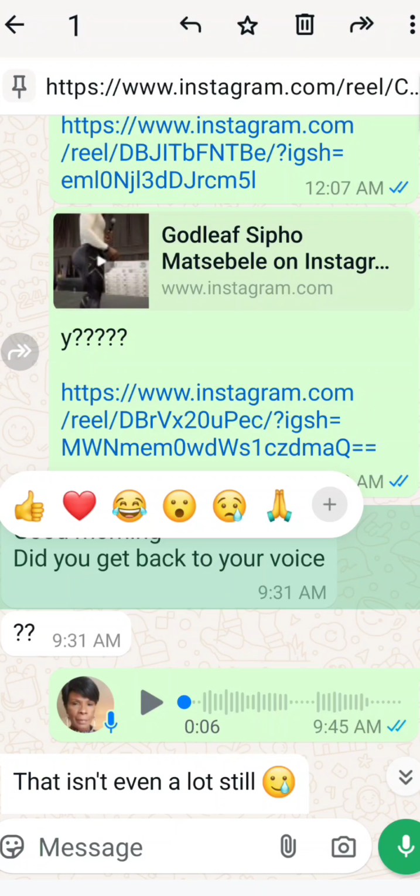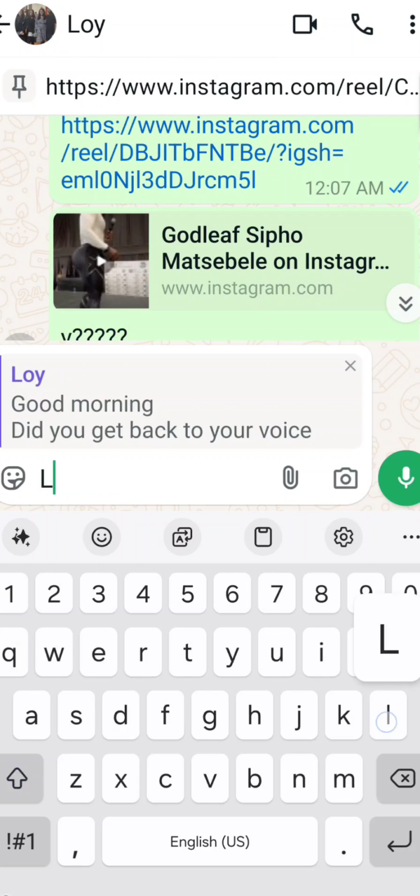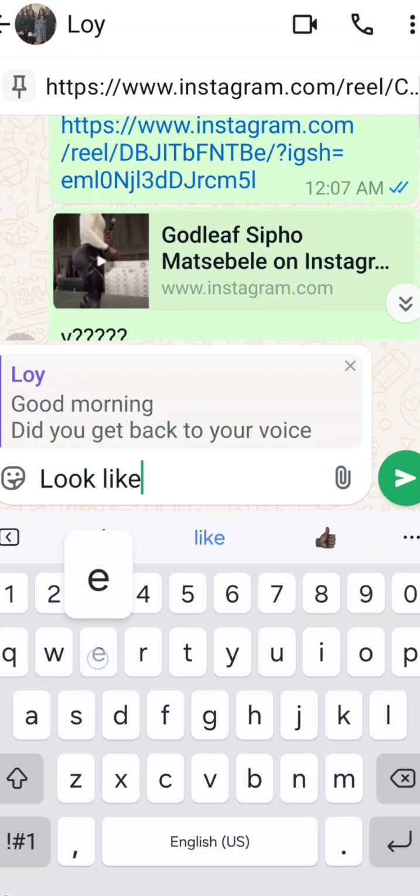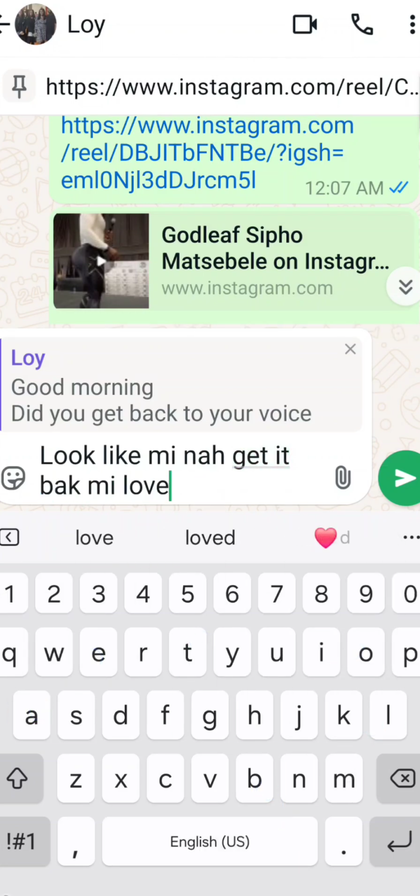And now I can use an emoji reaction, or I can go to the top of my screen and I should see two arrows, one pointing left. Okay, well, not the one in the left corner. There's one pointing left and there's one pointing right beside the trash can. Hopefully you and I have the same interface. And so we're going to tap on the one going to the left. And now I am replying to her message. Did you get your voice back? I'm going to say, look like Mana get it back, my love.